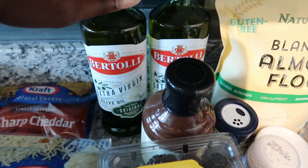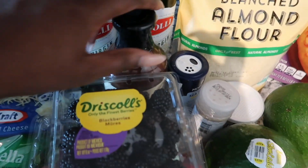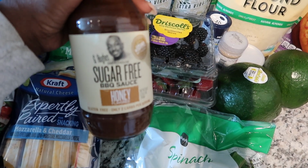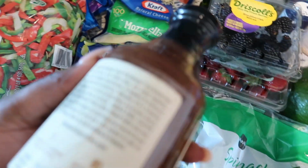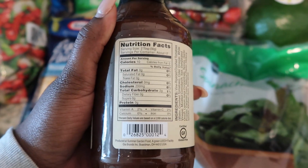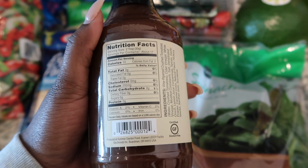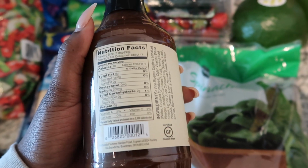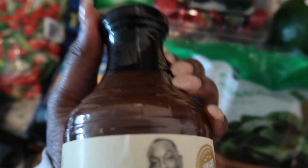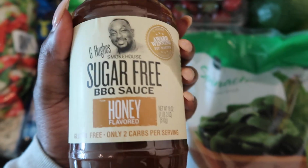These two are buy one get one free at Publix. I think you're seeing a trend here why I love Publix so much. I got this barbecue sauce. It's sugar free, and I'll let you see the nutritional value on the back. Check out these nutritional values real quick. It has 2 grams of carbs and pretty much no fat. It does have quite a bit of sodium, but I'm thinking I'll be fine using this in moderation. It's called G Hughes Smokehouse Sugar-Free Barbecue Sauce, and it's honey flavored.